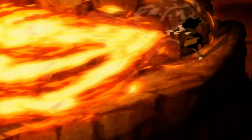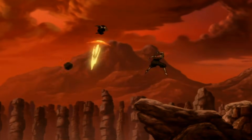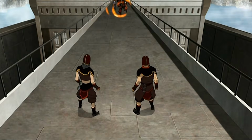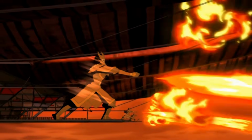Firebenders firebend by using their hands in many ways, but also their feet to either fly into the air or direct flames at their opponents. Northern Shaolin is one of the most aggressive fighting styles out there. And unlike airbenders or waterbenders, it is highly external and fast, using swift kicks for a longer range. As you might have guessed, firebending martial arts style is all about the attack and less about the defense.